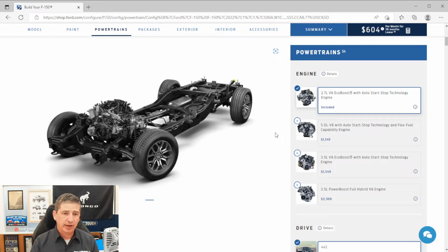So the standard engine for the 4x4s with that 6.5 foot bed on the Super Crew will be the 5.0 liter V8 engine that's listed here with the auto start stop technology and flex fuel capability. Now what auto start stop is, if you come up to a stoplight or stop sign, it's going to shut the vehicle off. And if you let go of the brake, it's going to turn it back on.